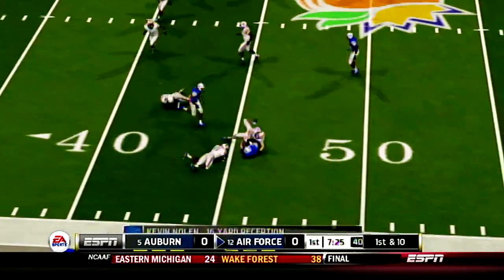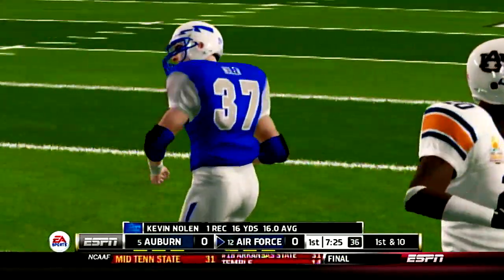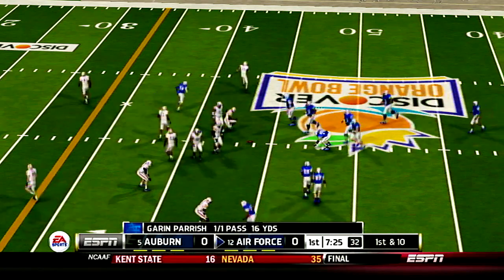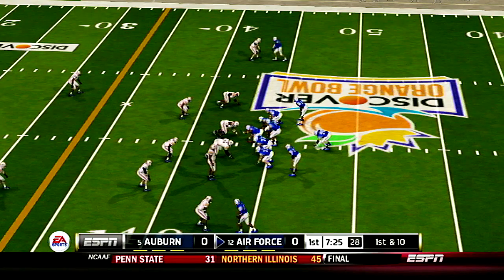Got it on the quick throw. And he's tackled at the 44-yard line. Superb effort by the receiver to come down with that ball. This comes down to the timing between the quarterback and the receiver, and the result, again, a nice play for the offense.